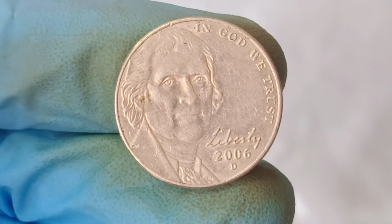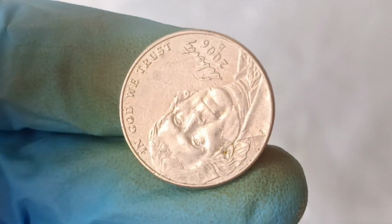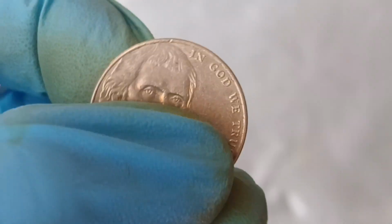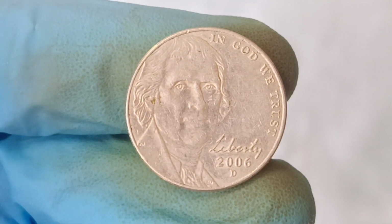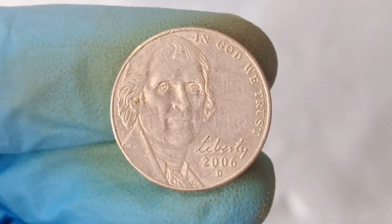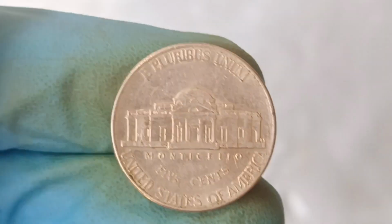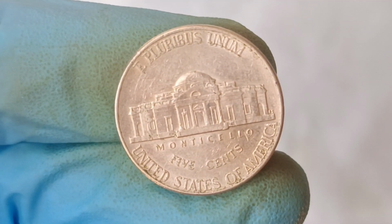Today, the 2006 Jefferson Nickel stands as a testament to the unpredictable nature of history and the fascinating world of numismatics. It is a reminder that sometimes, what we overlook in our everyday lives has the potential to become something far more significant. For those who have the eyes to see it, the story of the 2006 Jefferson Nickel is one of unexpected wealth, rare discoveries, and the timeless allure of hidden treasures.